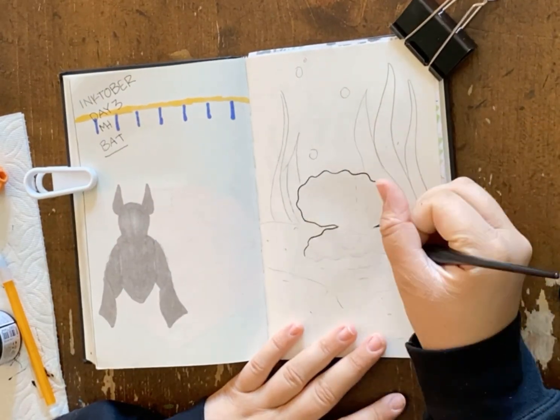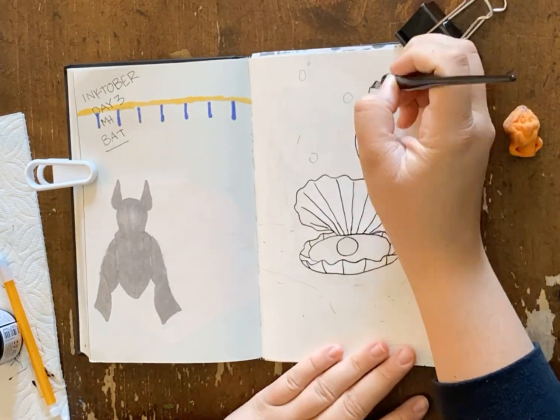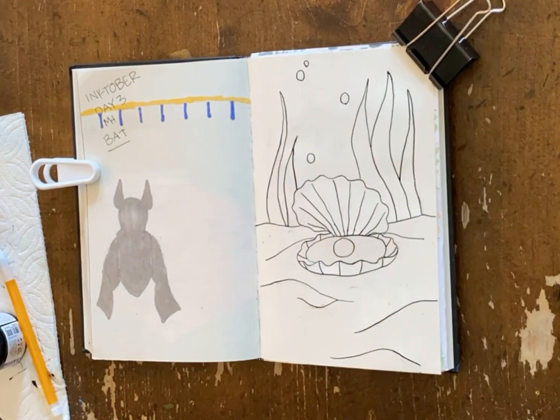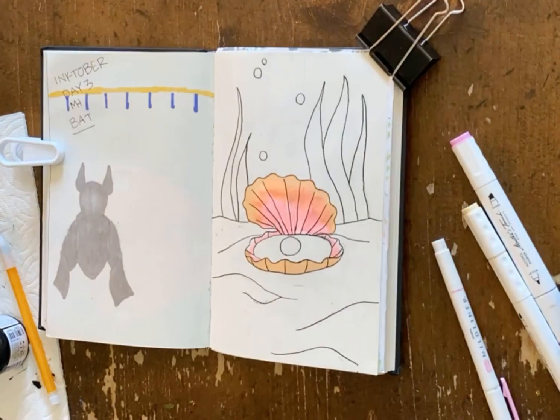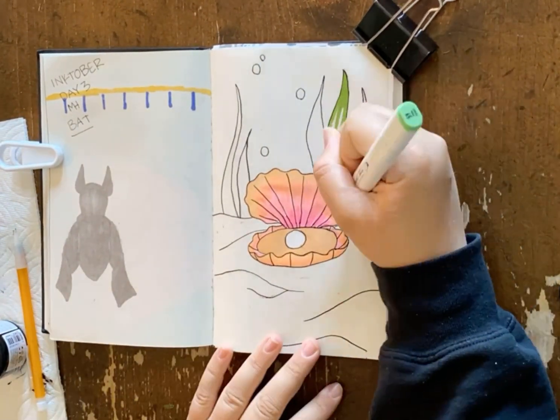The prompt on day four was scallop. I didn't really know what a scallop was, but I found out it was a shell, and even though finding pearls in a scallop is really rare, I still drew a pearl in the scallop because I didn't want to just draw a shell because I thought that was boring. But yeah, this is one of my favorite pages out of all of them. I think it's super pretty.